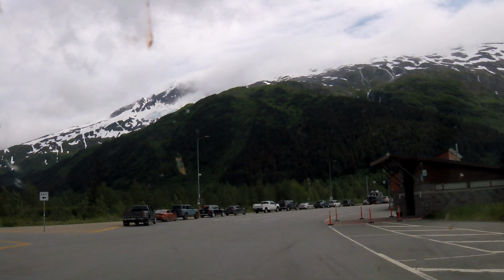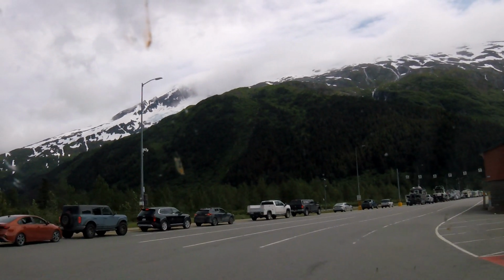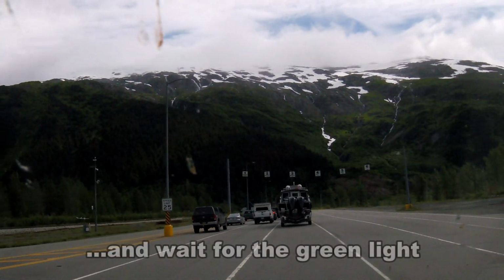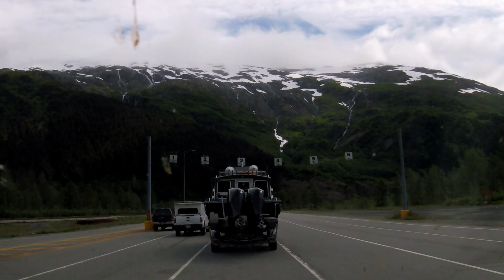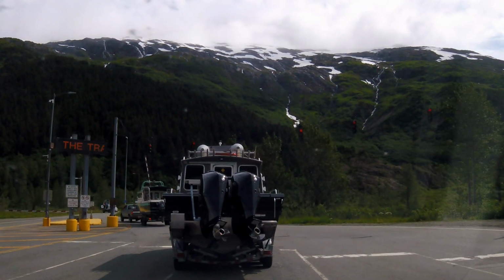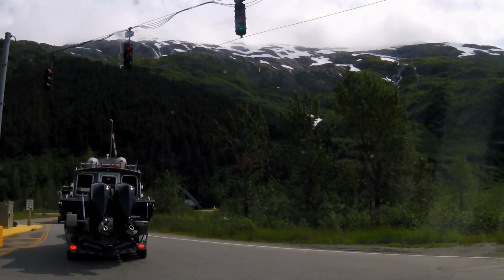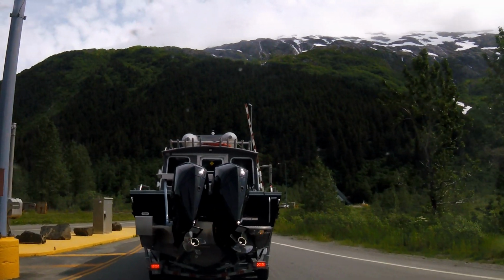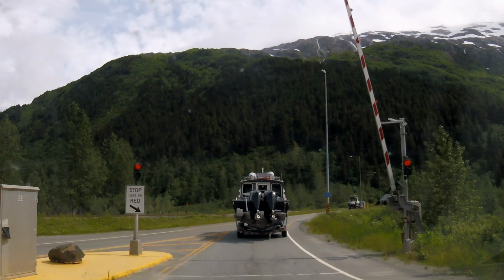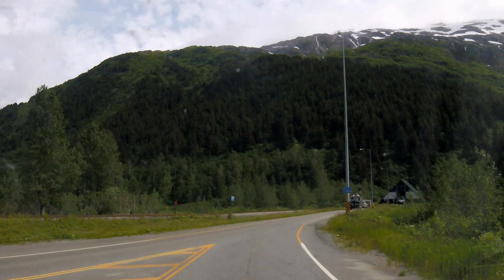The reason for this staging area is because this single tunnel under Menard Mountain is the only way to connect the city of Whittier on the Prince William Sound to the rest of Alaska that is accessible by auto. Because of this, the tunnel access for both inbound and outbound autos as well as inbound and outbound trains must be scheduled carefully and staggered. Now it's our turn. And away we go.